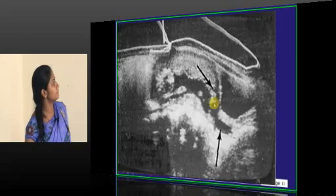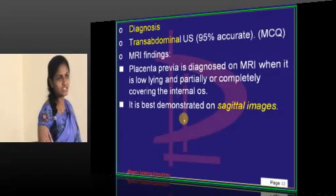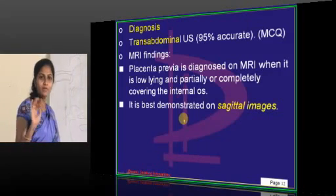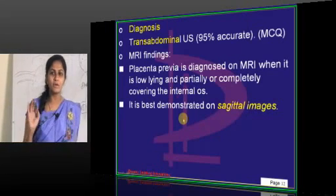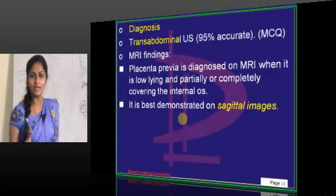Grade 1, low lying placenta. So how to diagnose? There is no other thing for diagnosis of placenta previa. To diagnose a placenta previa, never do a pervaginal examination. Once the patient comes with bleeding PV, before going for pervaginal examination, be very careful.